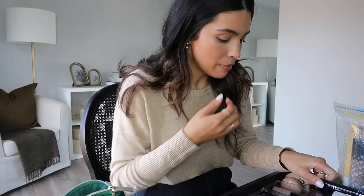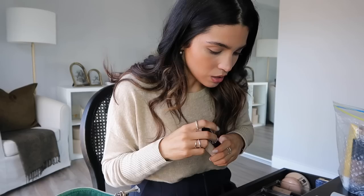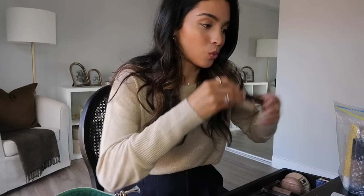Mascara, I think I was in between two. I was in between my Ilia or my Dior. I love both. You know, I might have a mini of this one. Okay, so I do have a mini of my Ilia. Oh, the door's open. I do have a mini of the Ilia mascara, so I'm going to bring this one, but I'm also going to bring my Dior Show mascara in case it rains. This one does wash off with water really easily, so I'm afraid that that's going to run.